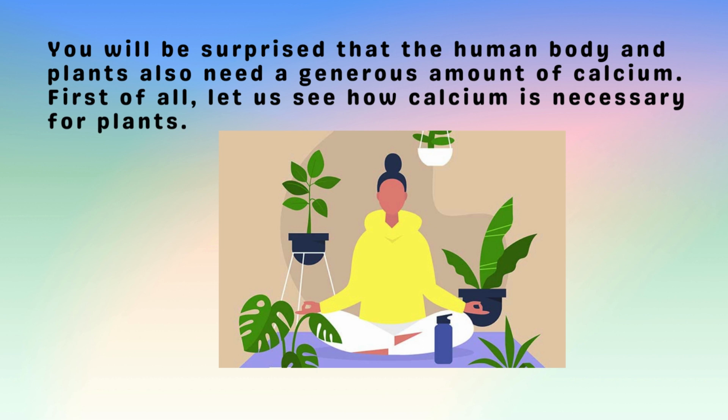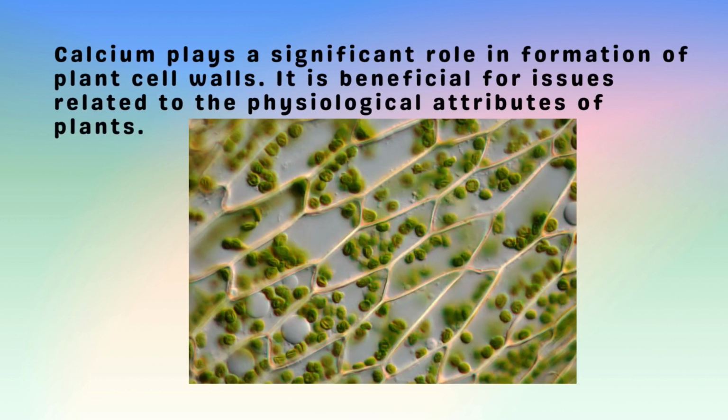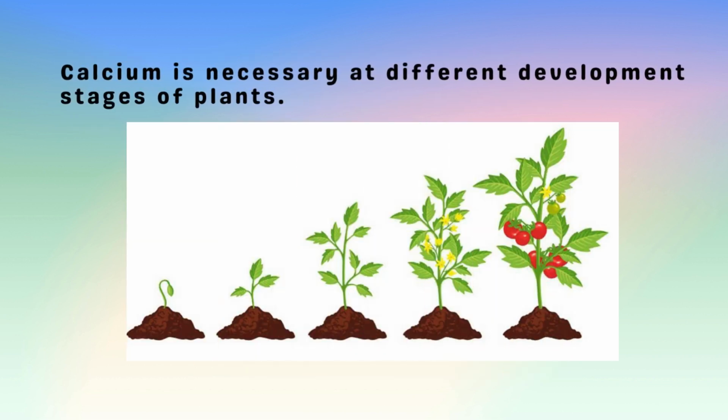First of all, let's see how calcium is necessary for plants. Calcium plays a significant role in formation of plant cell walls. It is beneficial for issues related to the physiological attributes of plants. Calcium is necessary at different development stages of plants.